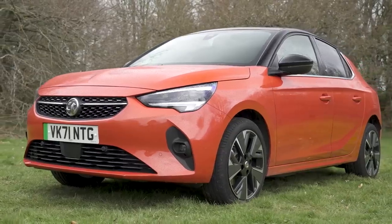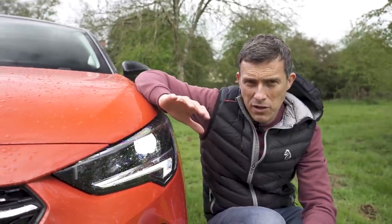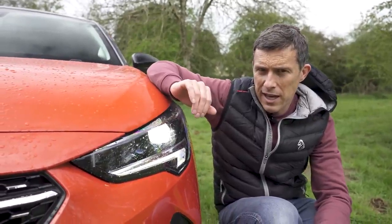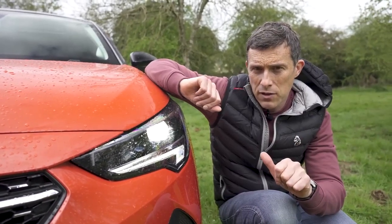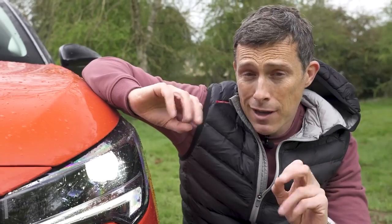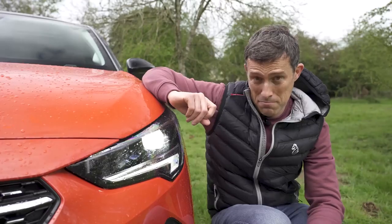It's not all negative though. Here's 5 good things about this car. You can get the Corsa with lots of big car technology, such as matrix LED headlights, which will blank out part of their beam so they don't dazzle oncoming drivers. You can also get interior ambient lighting for the cabin, and a massage seat for the driver.